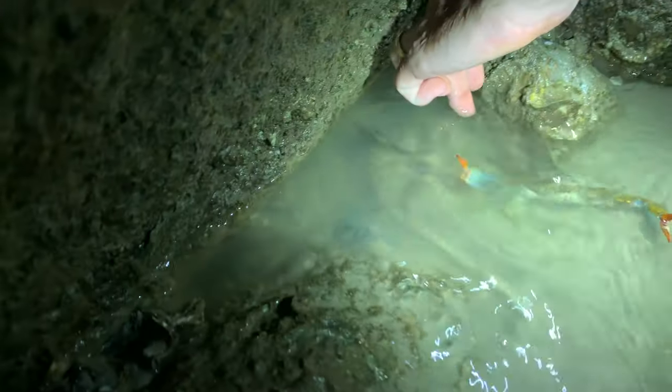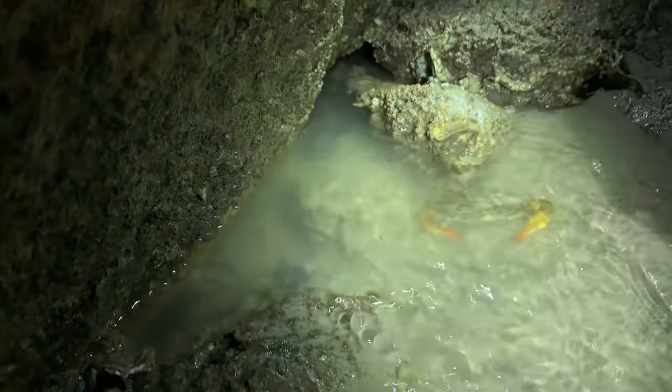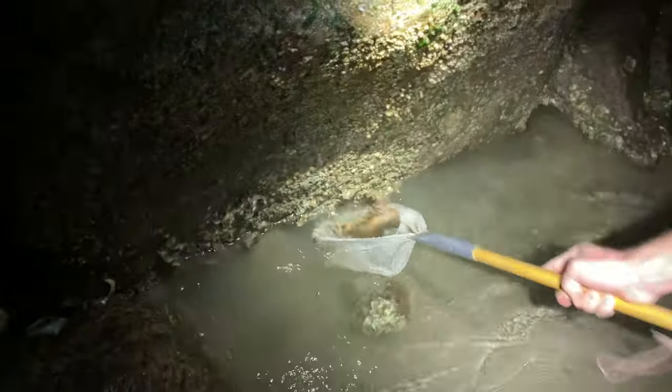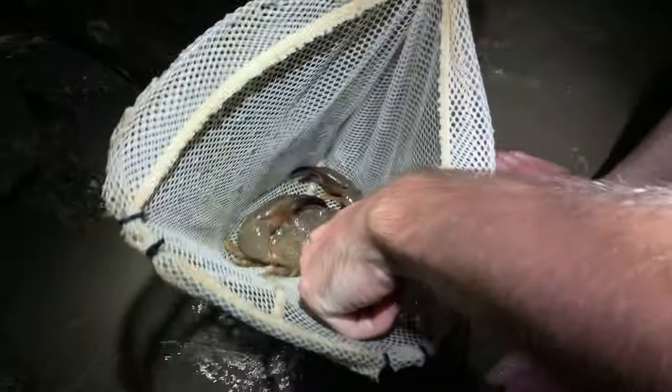As we walked along, I kept my eyes peeled for some interesting species of crustaceans. We had continually run into blue crabs. The Atlantic blue crab is one of the more common crab species in the Gulf of Mexico, but I was hoping to find something a little cooler. That's when I spotted it, this amazing Menippe stone crab. Wow! Oh my God. Look at that.